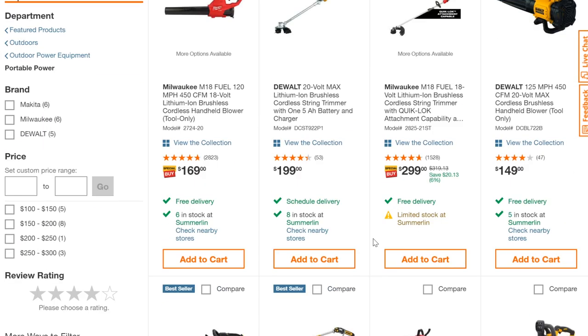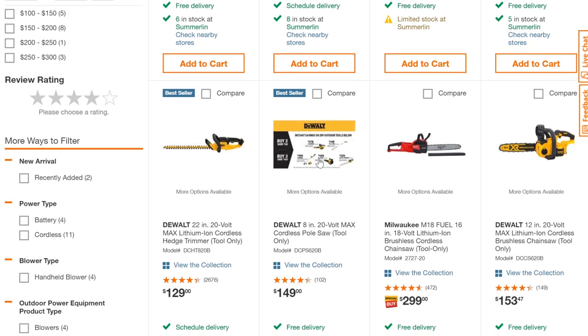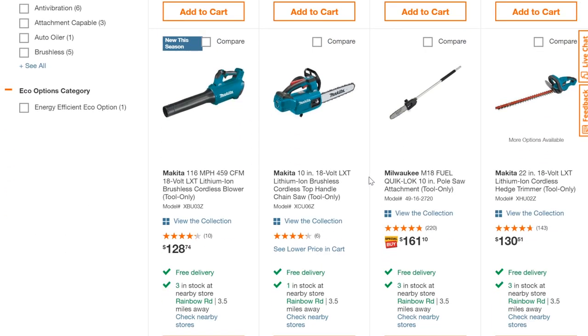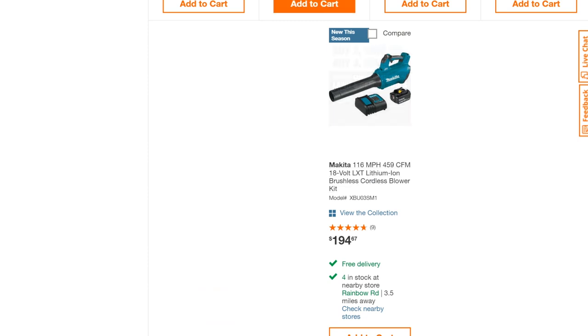Again, I'll have links to this down below, but we'll get the Milwaukee M18 Fuel blower for $169, the DeWalt 20-volt max lithium-ion brush cordless string trimmer here for $199, and we can just step through it. I'm not going to read all of these. You can freeze frame on the video here if you want to take a look at it. But see, we have everything here. We've got Makita as well. So again, it's $50 off of two, $100 off of three. If there's something here that strikes your fancy, go take a look at that.